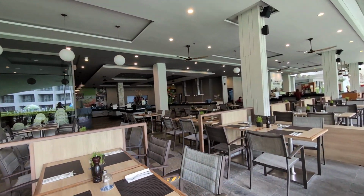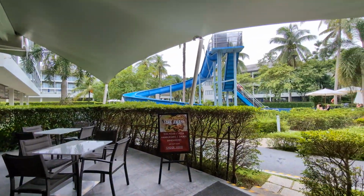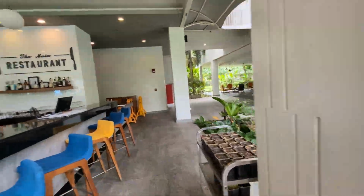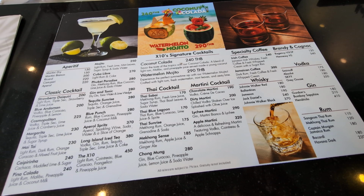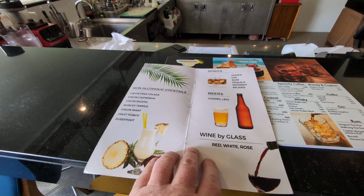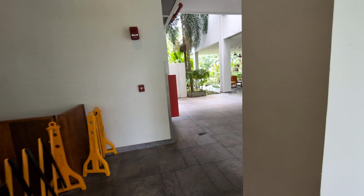We got a big water slide going on here into a big pool. I'll come back on that on the other side in a moment. There we go. Another bar here. You want to freeze frame that, you can do, and just get an idea of what's going on. We have an all-inclusive menu as well. I think it's one of the few hotels in Khao Lak that does offer an all-inclusive. There we go, that's the all-inclusive. I know the Apsara does have an all-inclusive option.